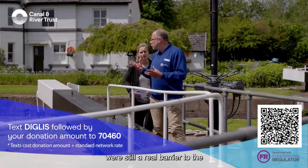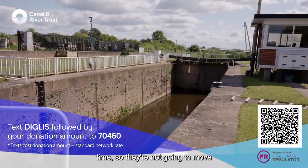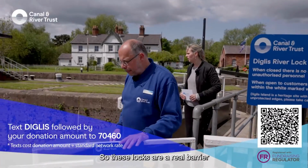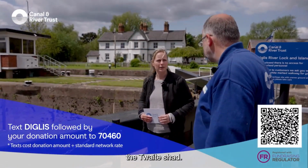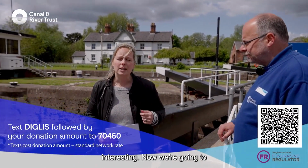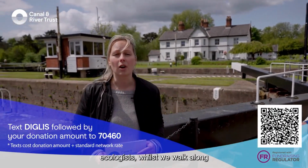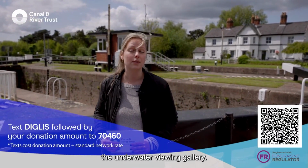These were still a real barrier to the fish moving upstream. The gates are closed most of the time, so they're not going to move through. So these locks are a real barrier to all sorts of species, not just the Twaite Shad. Thanks, Mark. That's really interesting. Now we're going to meet Sean Pope, one of the Trust's ecologists, whilst we walk along and cross over the bridge to go to the underwater viewing gallery.